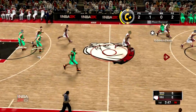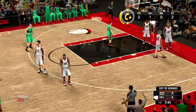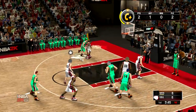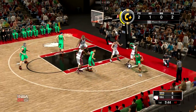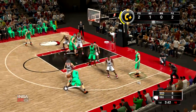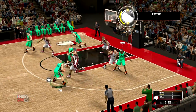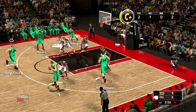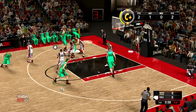Not enough on that one as it misses. Great close out there, forcing the errant shot. Well, he made it a tough shot again. He didn't give up on it, and he got a hand up. D passes to Starks. D. Backs him down. Just five to shoot.